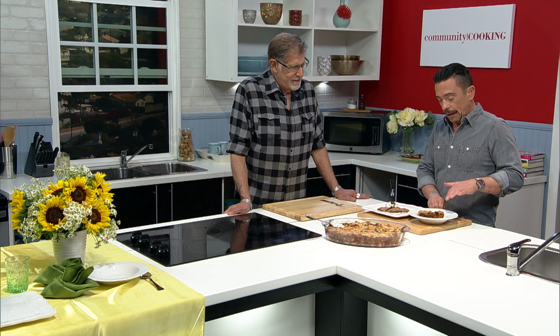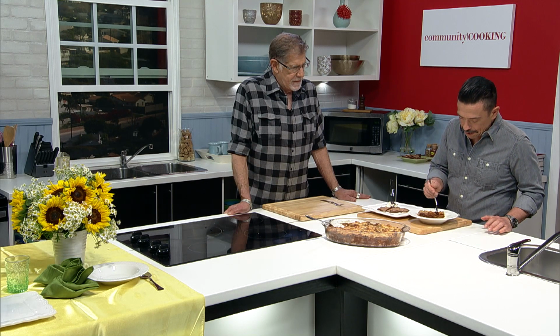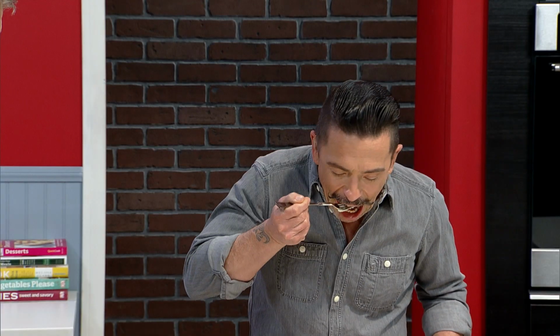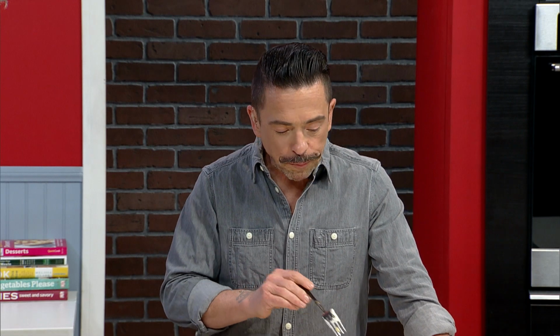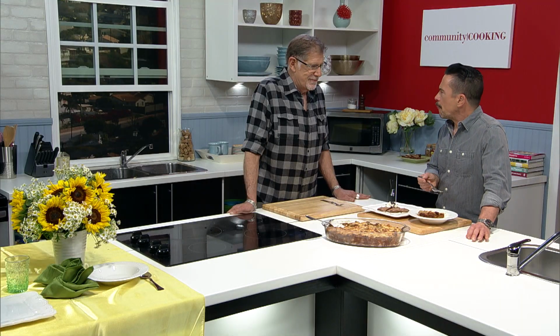I am going to start by sampling some of this delicious-looking bread pudding with the whipped cream that is just starting to melt into it. Let me see what we've got here. Okay. First of all, really nice texture. Thank you. Homogeneous, but not like mush.